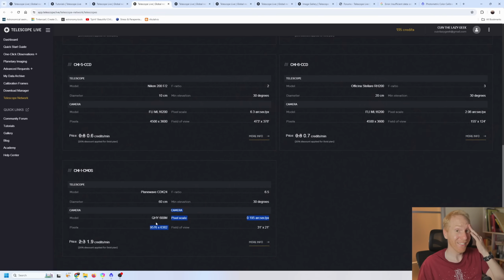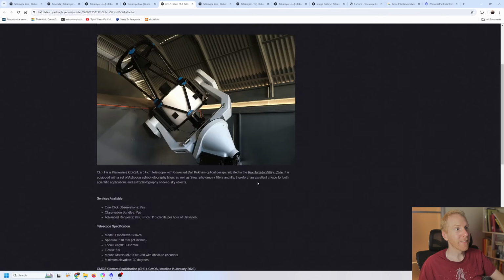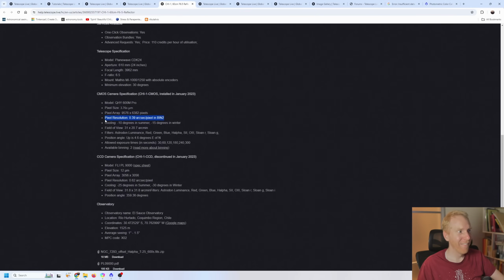That's awesome, right? Oh, and something I didn't mention, you can click on more info to go to the page about this particular telescope. And it's something that you really want to do, because I grabbed this observation bundle expecting the 60 megapixels. But on this page, it tells you that the pixel resolution is actually bin 2. And it's weird that I had to go to all of those details, the telescope and then more info, to figure out it was bin 2. And that's actually not how I figured it out. I figured it out after downloading the dataset.